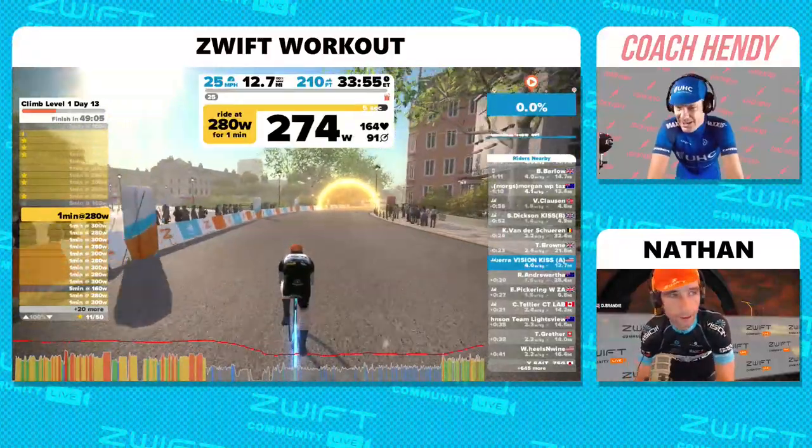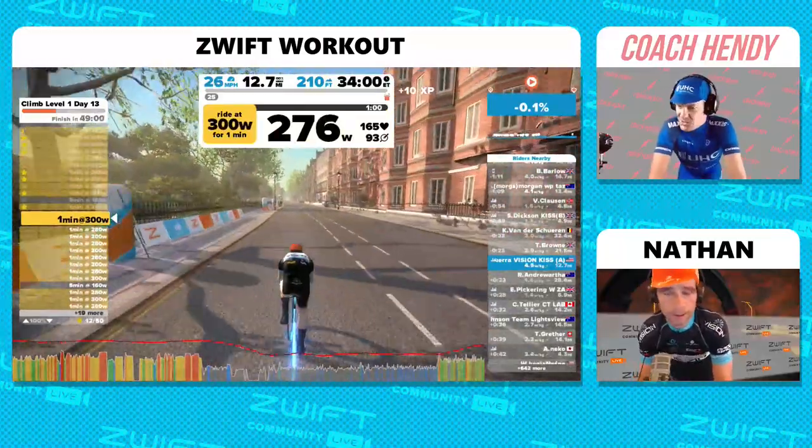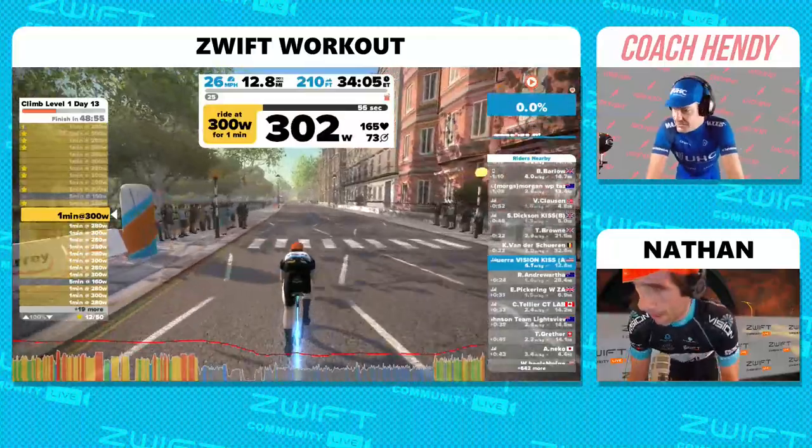It could be some of the most boring parts of cycling, but it's the most responsive. You know, two or three key sessions and you notice a difference. It's incredible.